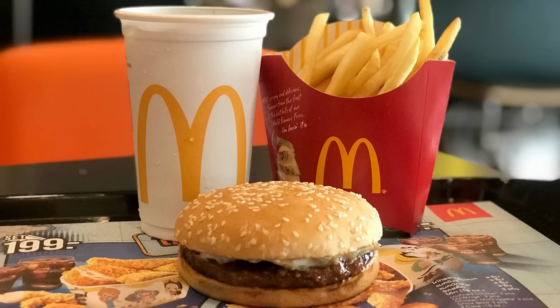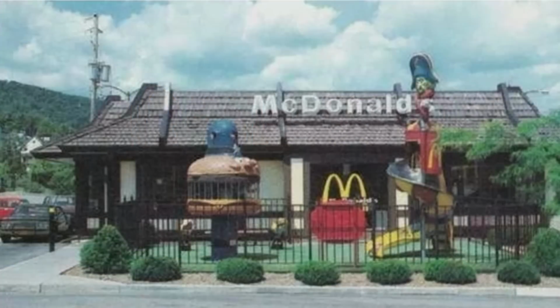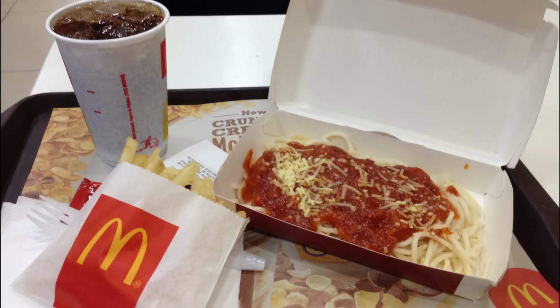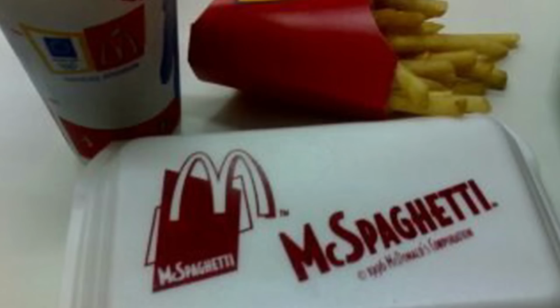When you think of McDonald's, most people think of cheeseburgers, fries, McNuggets, and possibly a chicken sandwich. But there was a time when they tried Italian. The McSpaghetti came out in the 1980s, and if that didn't sound like a Happy Meal, then how about lasagna or fettuccine alfredo? The dishes have been removed from the menu, but it has still been available in certain countries.